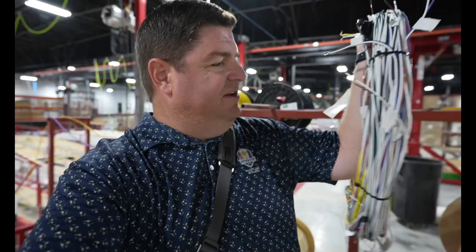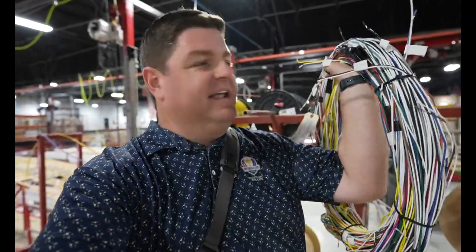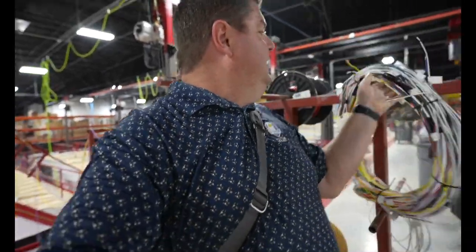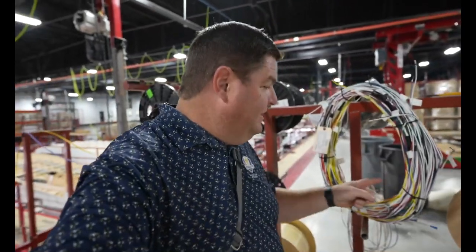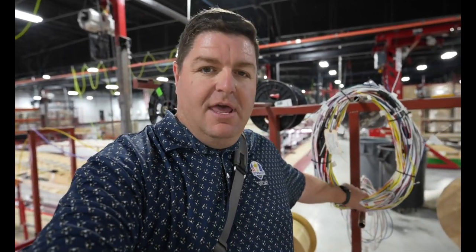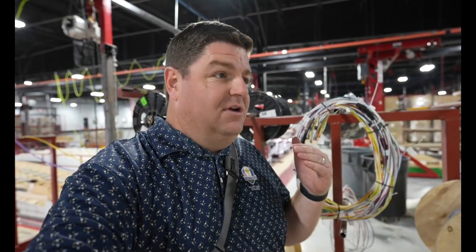So while this isn't a very sexy looking thing, what I'm holding, in case you're curious, is a wiring harness. I'm holding a 12-volt wiring harness in my hand. It's kind of a crazy thing because this takes time. This isn't something that you just magically do. This takes time and effort. But the reason why it is that way is so when they're wiring the rig, everything is already done for the people actually installing it.